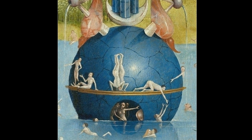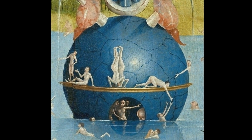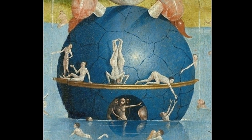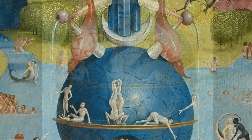People who don't look closely at Bosch's painting often say that the central panel is a depiction of a wild orgiastic scene, but this is perhaps the only explicit sexual contact depicted in the painting.